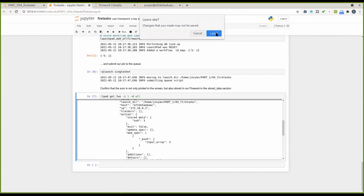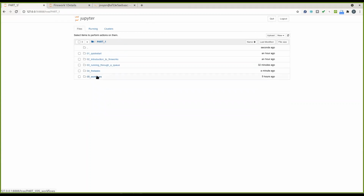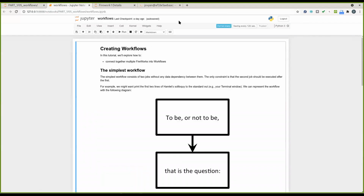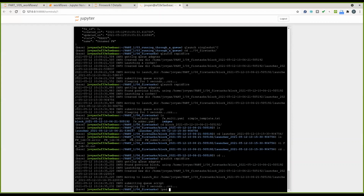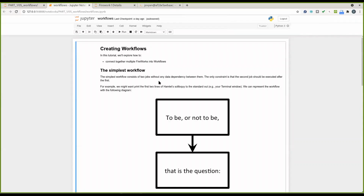So let's now go to the last part of this introduction to FireWorks and get to workflows. Let's again reset our database like this. And now we will finally learn how to create workflows. So we will basically explore how to connect together multiple FireWorks into workflows.